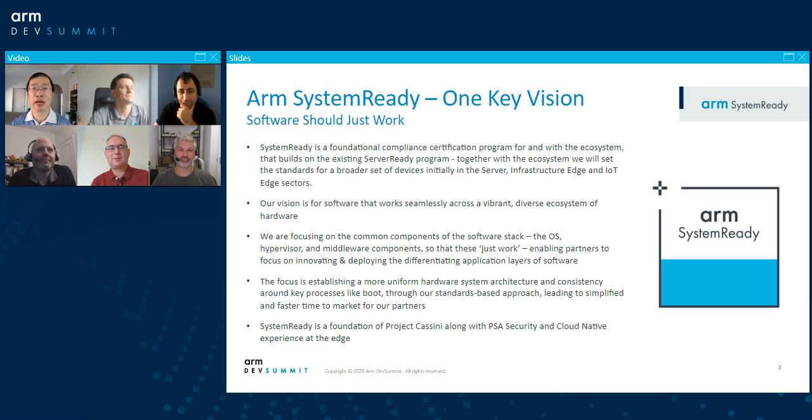Thank you all. So today we are going to talk about this new ARM System Ready program that I just introduced earlier today. The key vision of this program is to make software just work on ARM devices. It is a foundational compliance certification program that we do for and with the ecosystem that builds on the existing Server Ready program that we launched a couple of years back. We do this together with the ecosystem that will set the standards for a broader set of devices, initially for the server infrastructure, edge, and IoT. Our vision is that the software works seamlessly across a vibrant, diverse ecosystem of hardware.